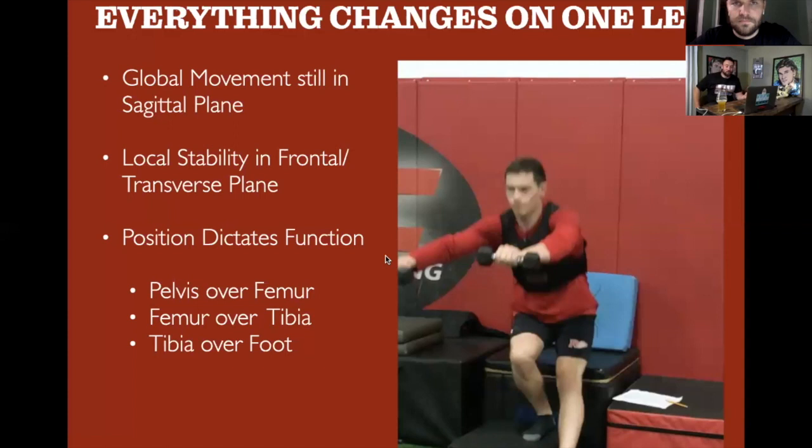Whereas if the coach picks a single leg squat and doesn't cue it, then it might not matter because he can't get into positions to get those muscles to work. So exactly. We want to be able to get those local stability muscles working. And that's the same thing with a single leg deadlift. Get your pelvis squared up over your femur, right? Any of those types of things.